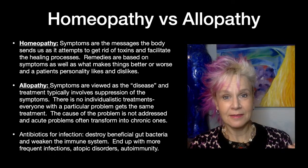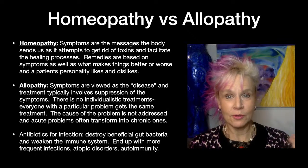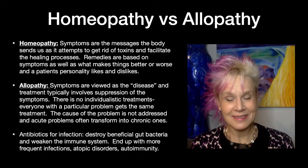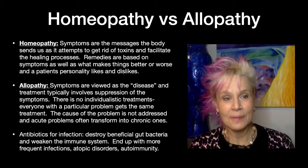Is it a low fever? Is it a high fever? Are you red? Are you thirsty? Are you not thirsty? All these things have to be taken into consideration.